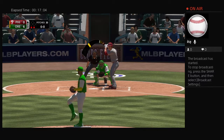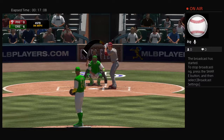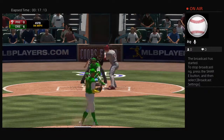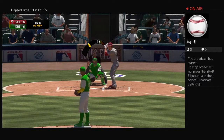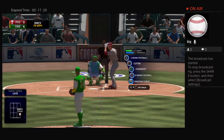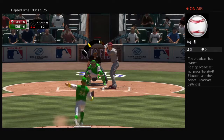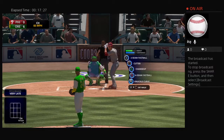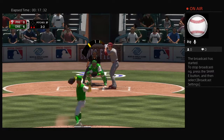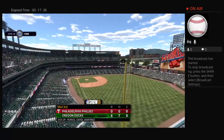Now the first pitch here from Price. And they go right after him on the inside corner for strike one. The 0-1 is a fastball low, and that evens the count at 1-1. A 1-ball, 2-strike count to the Phillies pitcher. They'll try to get him fishing there, but he won't offer in the dirt, and it's back to even at 2-2. A swing and a miss. That retires the side, and that will do it.